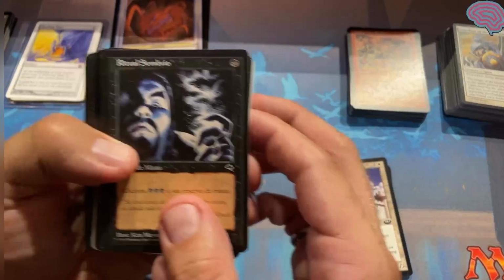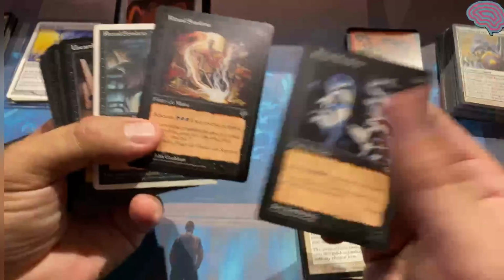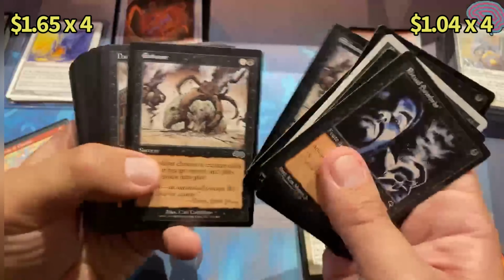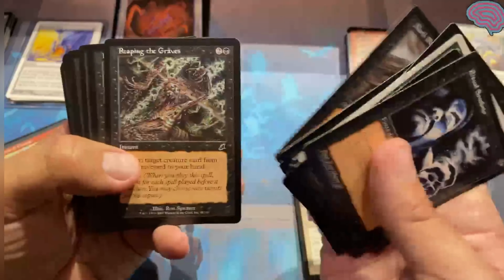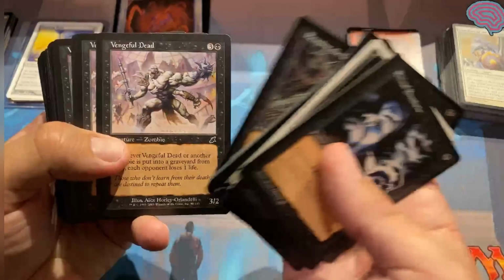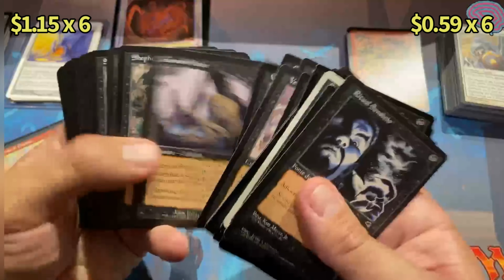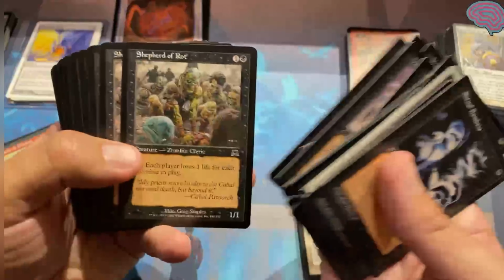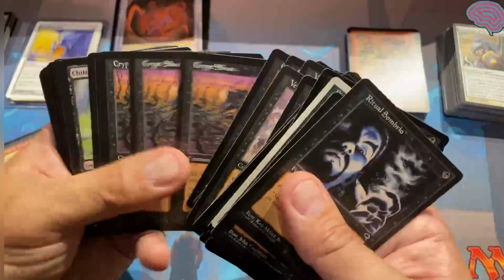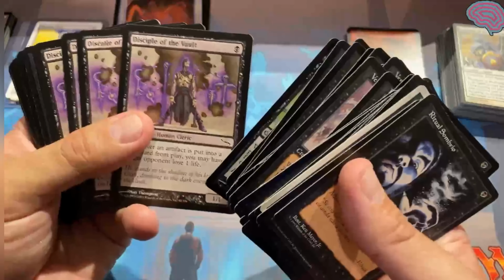Dark Ritual. We got three of them from different sets: Mirage, Tempest, and Fourth. Some Unearths, Exhume, Dark Rituals from Saga. Reaping the Graves for a quarter or something. Vengeful Dead. Carrion Feeder. Shepherd of Rot. Siphon Mind. More Shepherds of Rot. Crypt Slivers. Blood Celebrants. Slivers, I still say Silvers. Chittering Rats. Disciple of the Vault.